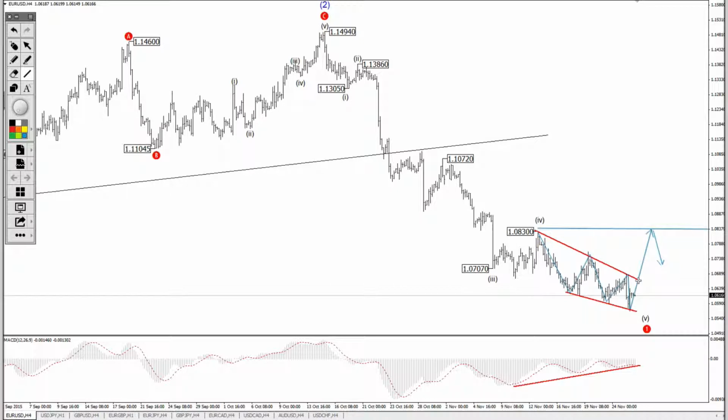So first confirmation I would like to see is that we move to the upside beyond the upper part of the trend line. So 106.4, 106.3, 106.5, thereabouts, we can start to be more certain that this analysis is correct, and of course the price action will confirm this.